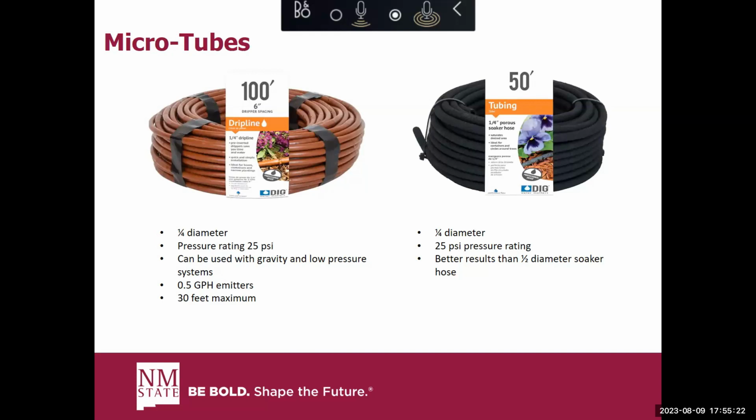The emitters: you can buy 1/4 inch diameter microtube drip lines with many different kinds of emitter ratings. I'm saying 0.5 gallons per hour on these ones. Typically 0.5 is the least you can go within a drip line, but you can get more water to be emitted or less. Really with these, you want to go 30 feet maximum runs. I know they sell these in 100 feet, and we're going to talk about this a little bit more later. We don't want to overextend our lines because we will lose pressure at the end, and then the plants at the end of the line will not be receiving enough water.